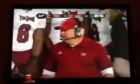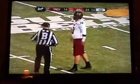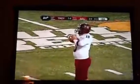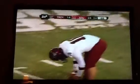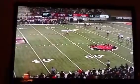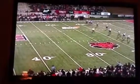The 5-time defending Sun Belt champions have lost 6 of 7, trying to play spoiler against Hugh Freeze's Arkansas State team, gunning for its 10th win, its 9th in a row, and an outright Sun Belt championship. They've already got their trophy, can't take that from them, but the respect and the bragging rights that come with being outright champions, something they want to have.